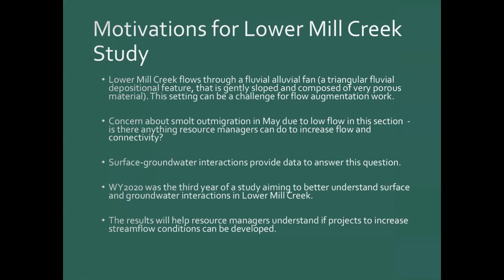Going over the motivations for the Lower Mill Creek study. As Jeremy mentioned, Lower Mill Creek flows through a fluvial-alluvial fan, which is defined as a triangular fluvial depositional feature, which is gently sloped and composed of very porous material. And this can be a known challenge for flow augmentation work. As we saw in the last presentation, this is a very dry section of the reach. It goes dry in dry years, and we'll see that later with the data that I'll show.